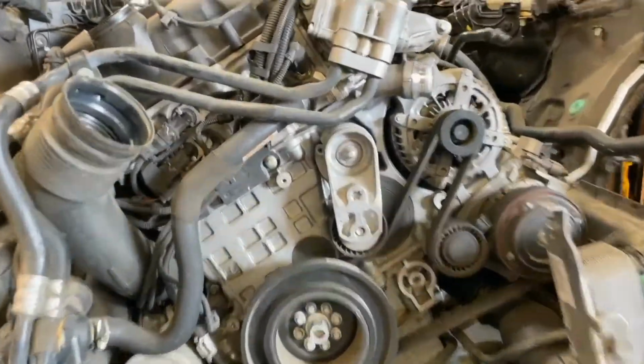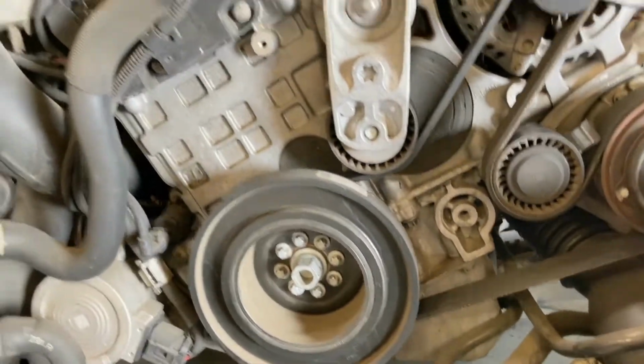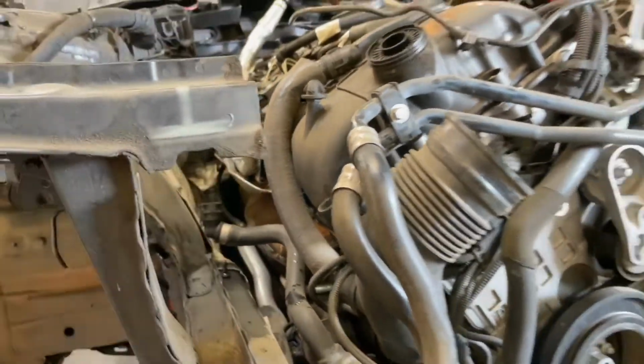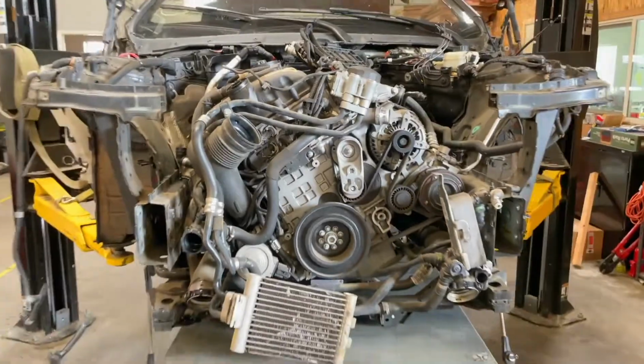69,000 miles on the engine. Looks way better than any other engines. But for some reason it was leaking oil from under the other side, from the valve cover. So we'll see once we get it out. We'll check what's going on. Let's get it out.